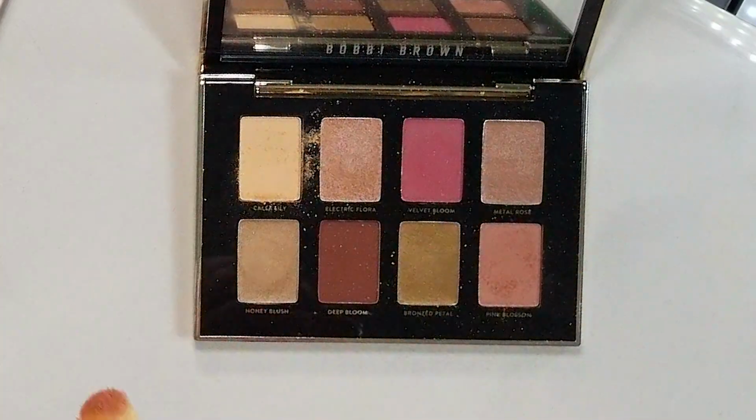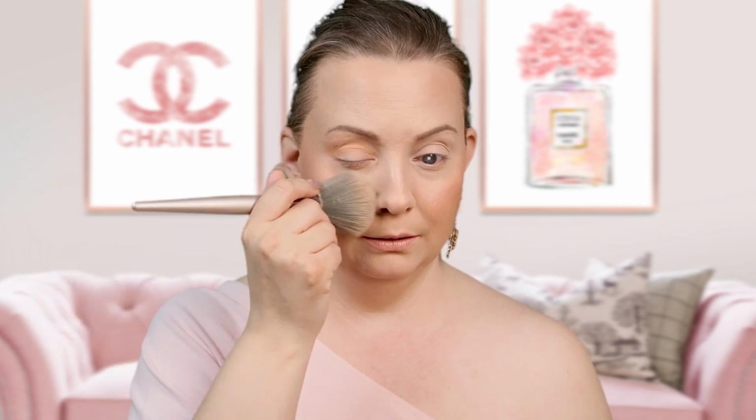Is there any fallout on my face? Not particularly, no. I can take a brush and wipe it away, but there is basically no fallout on my face whatsoever. It's a little dusty in the pan, but I mean, it's a matte shadow.